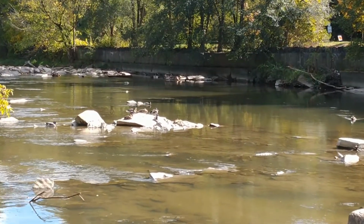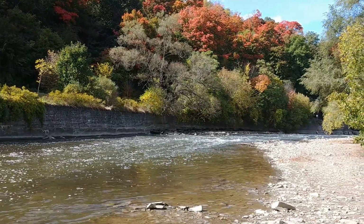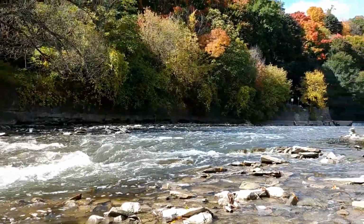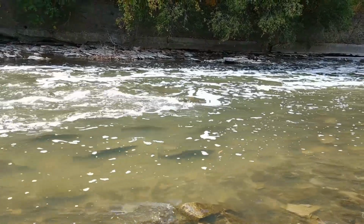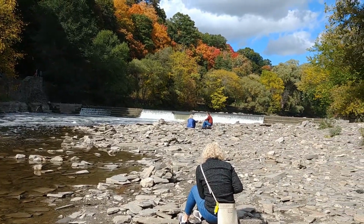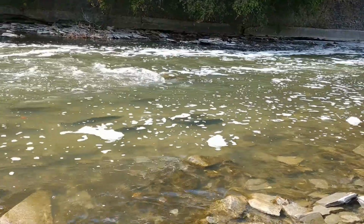Here, ducks are also enjoying the beautiful autumn weather. Some of the views across the river are truly beautiful. We are fast approaching the second weir. People sit by the riverbank enjoying the autumn weather, oblivious to the salmon right near their feet. These salmon are preparing to make the next stage of their journey.